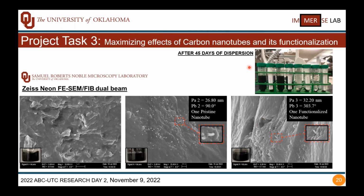And we also look at dispersion not only instantaneously, but also after a certain period of time, so that we ensure that our polymer material that has the CNTs in it has no segregation. If we store it in cans and have to transport it to the site and use it there, we still have that dispersion significantly effective.